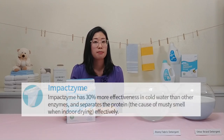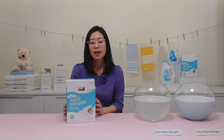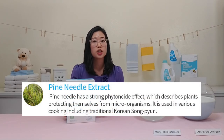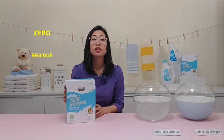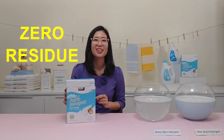It has impactzyme that's 30% more effective in cold water than other enzymes, and it also has pine needle extract that's going to decrease skin irritation while increasing the washability. Plus, it also gives it a nice natural scent. Now, unlike most other powder detergents, Atomy's fabric detergent is completely residue-free. It'll dissolve clear in cold water, which you'll see a little bit later.